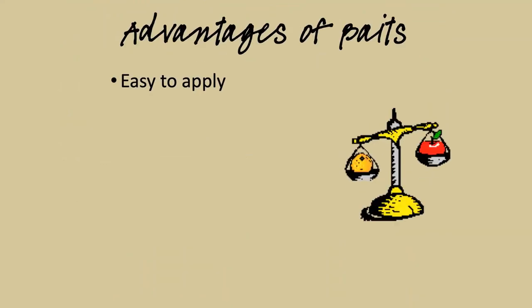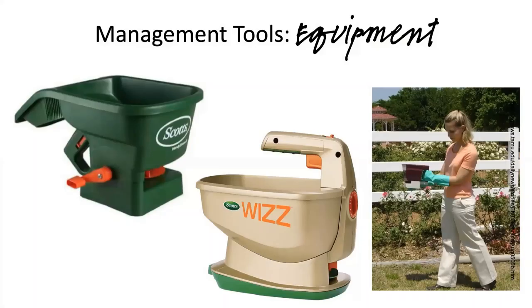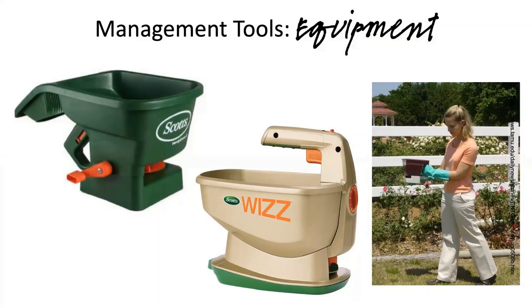Now, some advantages of baits is that it's easy to apply. Because there's equipment that we can use. There's several different spreaders that we can use. They're lightweight, they're low cost, and now they're even battery operated. But these Whirlybird, these hand spreaders do really well.